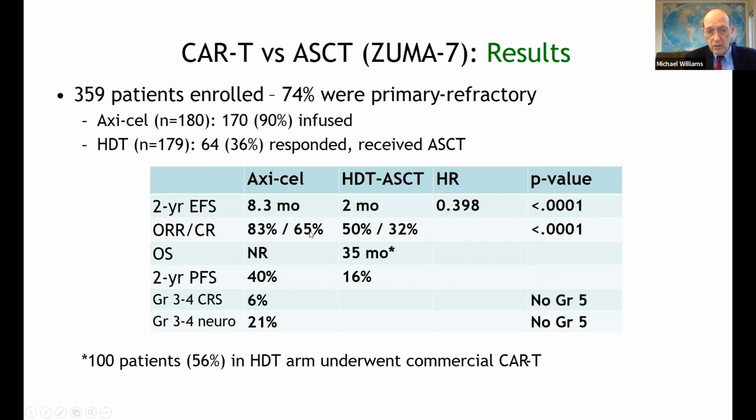Overall response and CR rate were much higher for CAR. Overall survival has not yet been reached for those who got the CAR therapy. And you can see the 2-year PFS is 40%. They did not have a crossover in this study. And you can see the rates of grade 3 to 4 CRS and neurotoxicity, 6% and 21%. It's also worth noting that off trial, about 100 patients, so a little over half the patients in the high-dose arm, did go off study and underwent a commercial CAR-T administration.